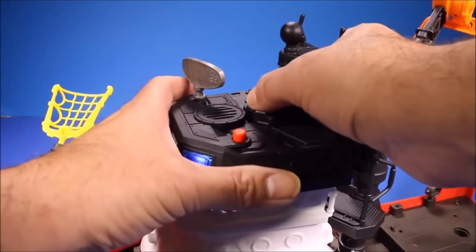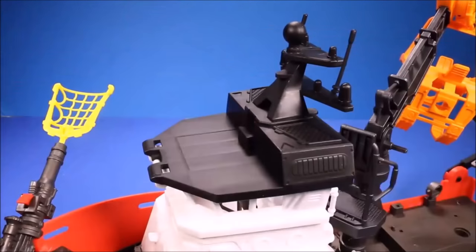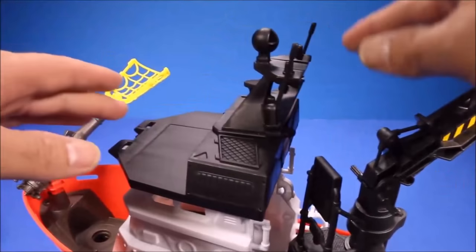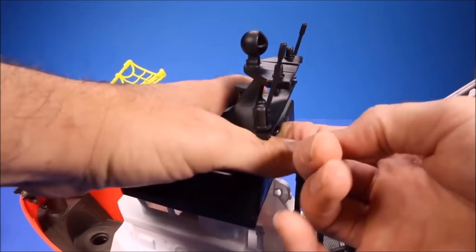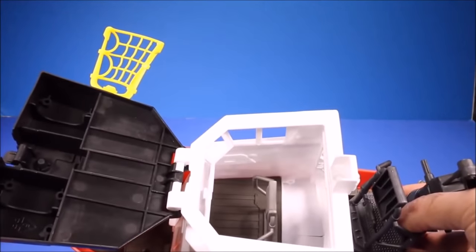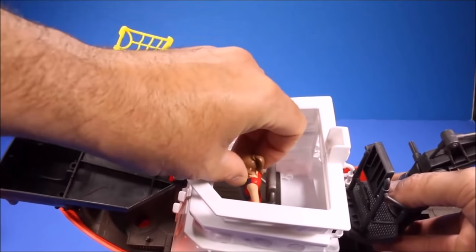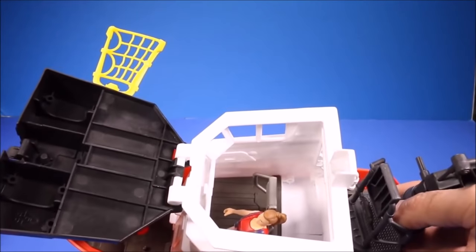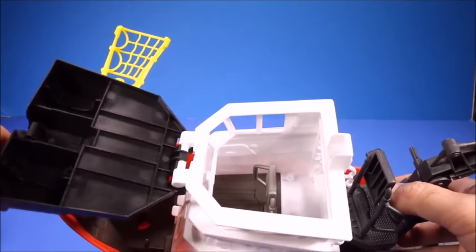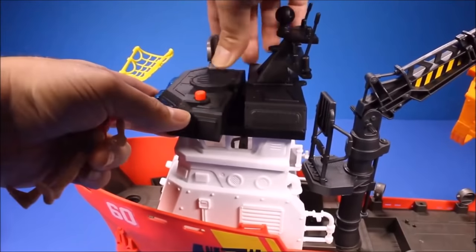And this is also removable. So if you want to remove it, simply unclip it, take it off right there. Then you have the big antenna array up here. And this also does open up here. So you have a nice open cockpit there where you could put your divers inside. So that is really cool. This would be like, I guess, where the captain drives the ship.